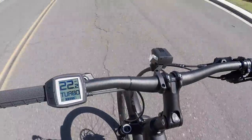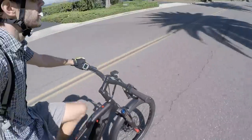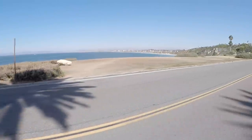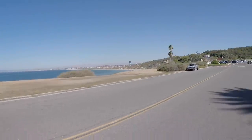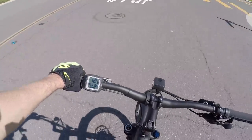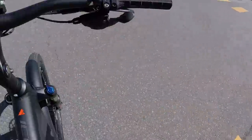See how fast we can get this thing going on the straightaway. Oh, look at that view. Isn't that nice? We're up to 27.5 right there, and it does fade out a little bit before 28. There we go. And I didn't downshift, so I was a little bit slower getting started.